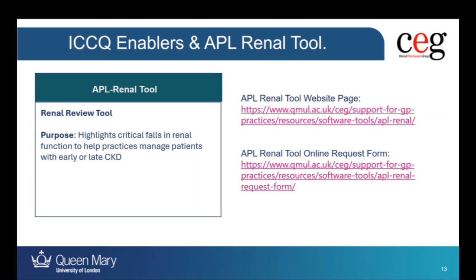And on the tool, there are various filters that you can select to help you display specific patients that you want to focus on. So we are aware that there has been some confusion around the indicators and versions for this enabler, and the ICB are currently reviewing this. The CEG support material that was published last week, Monday, has been recalled while we are waiting for more clarification on this, and the ICB will be sending out comms about this soon.